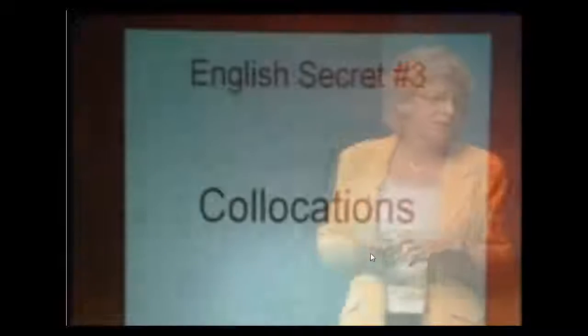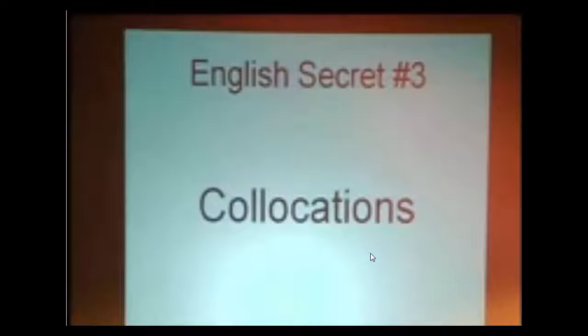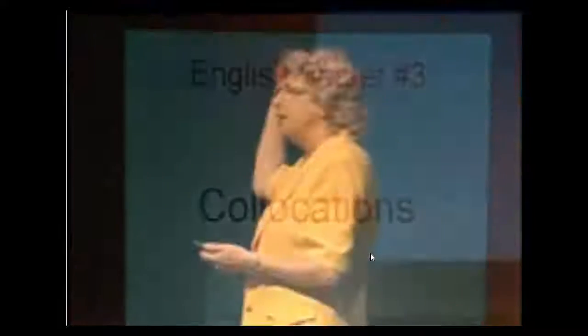And in the end, the third secret in the English language. Secret number 3, the other reason that people can't understand what native speakers say is collocations. Collocations is another name for expressions, really. Small groups of words that come together for no reason that create an image.